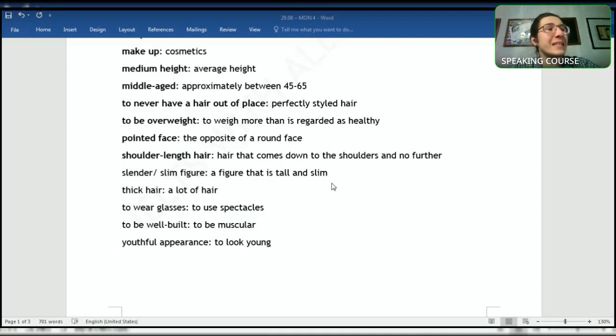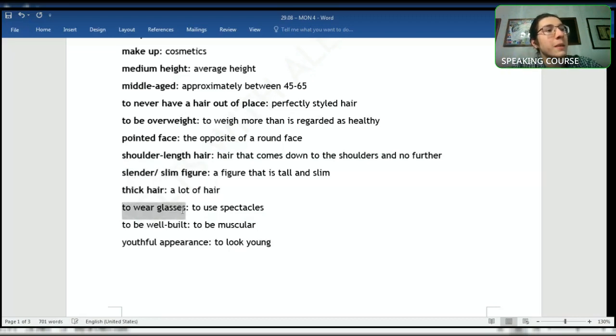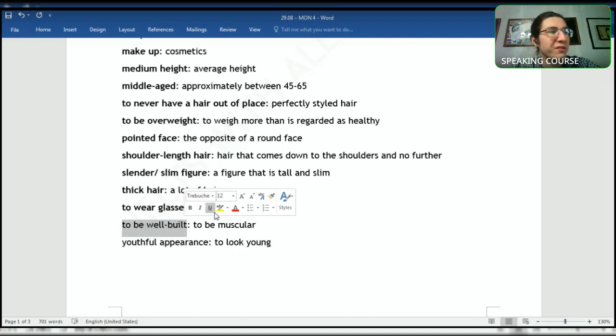Okay, next is a slender or slim figure. This is basically talking about somebody who looks nice. They look thin. They have a good figure. Next is thick hair. This is somebody who has a lot of hair. Simple, easy. To wear glasses means glasses. Next is to be well built. This is somebody who is muscular, well built, specifically muscles, not just good figure.